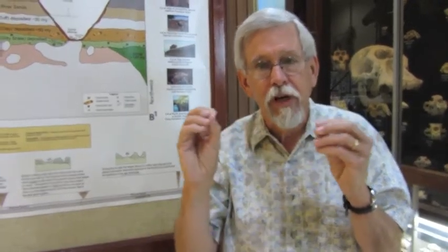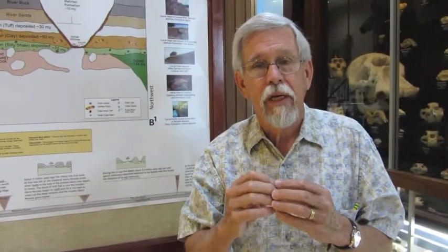And as it cools off, it grows crystals. And that's what forms our granite. You notice when you see a piece of granite, it's speckled. And it's speckled because you can see the hornblende, and you can see the feldspars, and you can see the quartz. These are all minerals that have grown in the granite when it cooled so slowly.